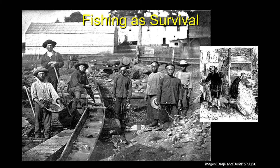And the next wave comes in: the Russian fur traders, who want to trap our sea otters. That causes a shift and starts to lead to changing abundances of lobster and things like that. The next big wave is the American colonization of California, spurred by the gold rush.